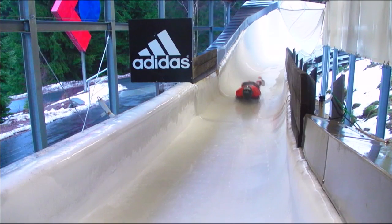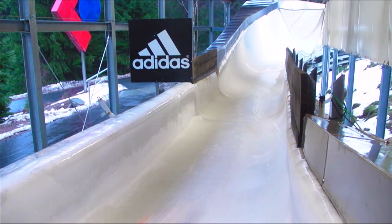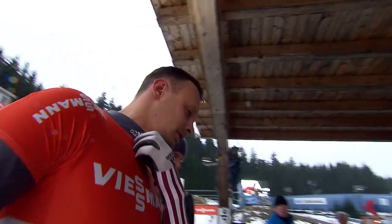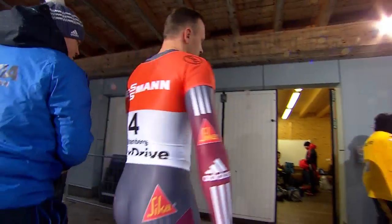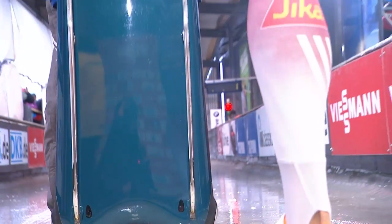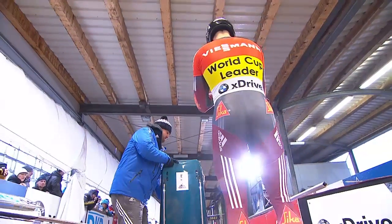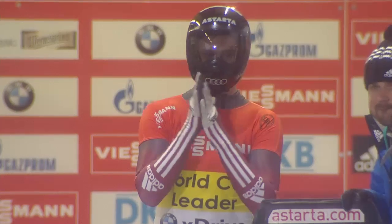Here's the 3-4 combination. Look at that. 4-5, excuse me. Exit 4 just a fraction late. Raining heavier now down at the bottom of the track than it was earlier. Nobody complaining about their visors. We should see when they get off the sled what type of vision problems they have. Next time we'll look at that.